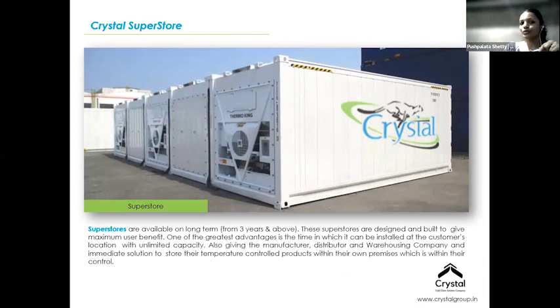The advantage of using this is, if you see, there are only 3 machinery placed. That is, 2 containers are without machinery. You're saving on the power consumption, and inside the reefer, inside the cold room, there is no wall. You're getting ample space for movement, as well as saving on the power.